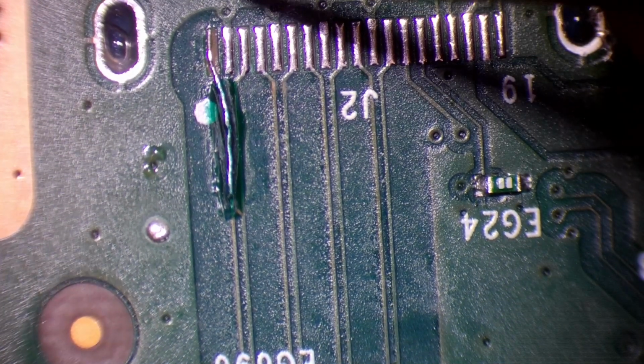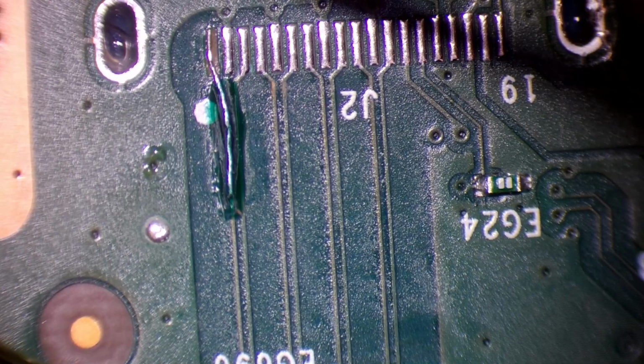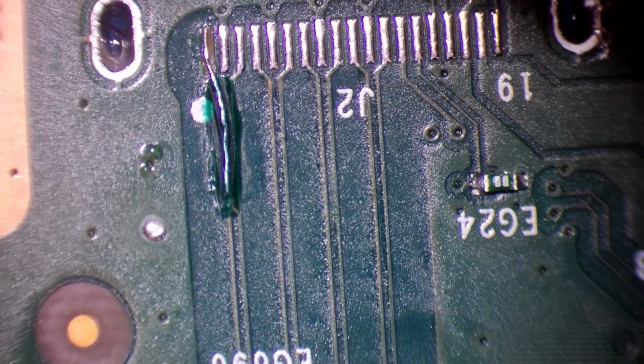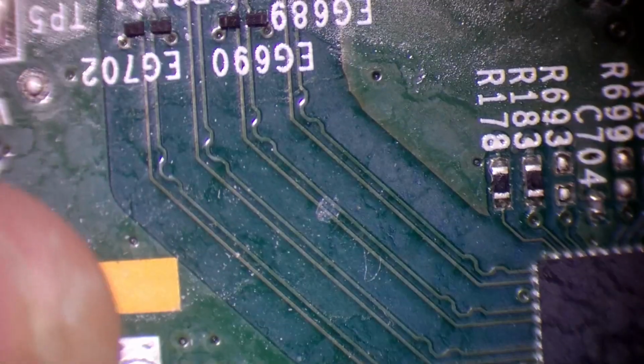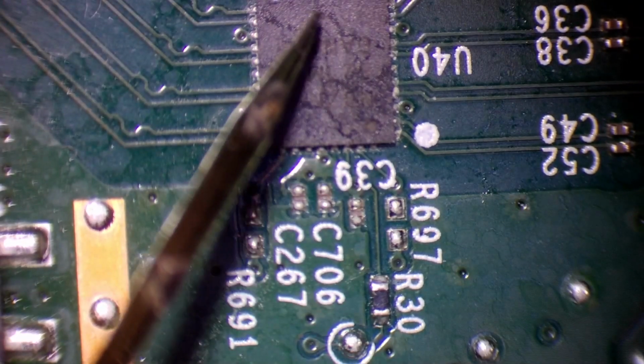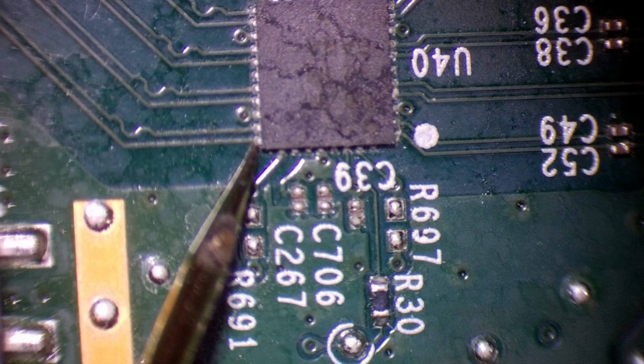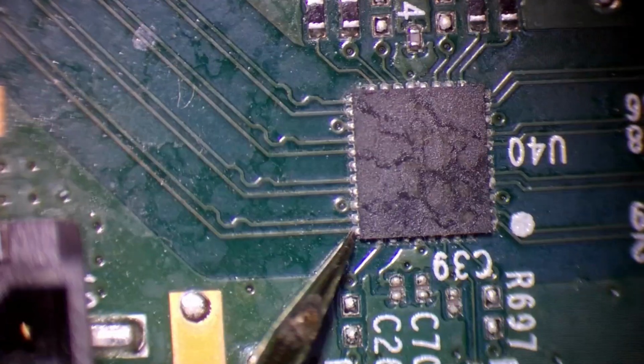And I might not actually get a contact on it. Nope. Don't think I can get a contact on it. So I'm going to go directly to the next point in line, which is going to be this chip. So this is the HDMI encoder, and I'm going to test from there to the end point.